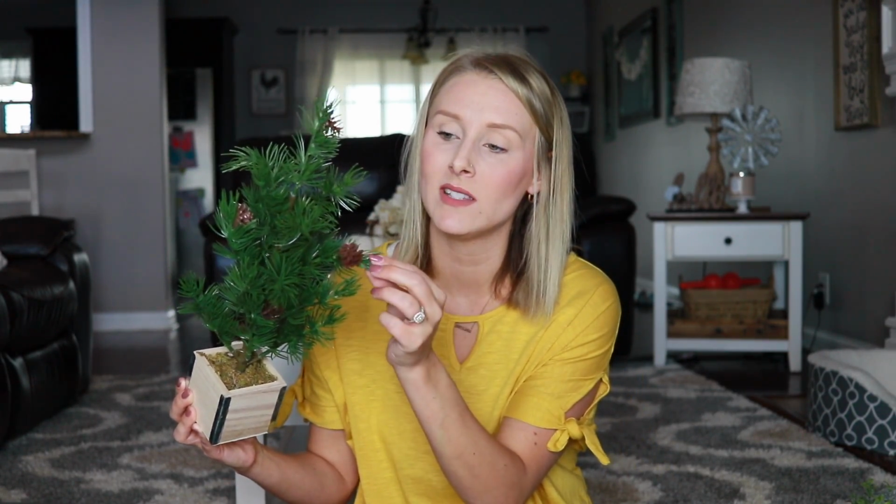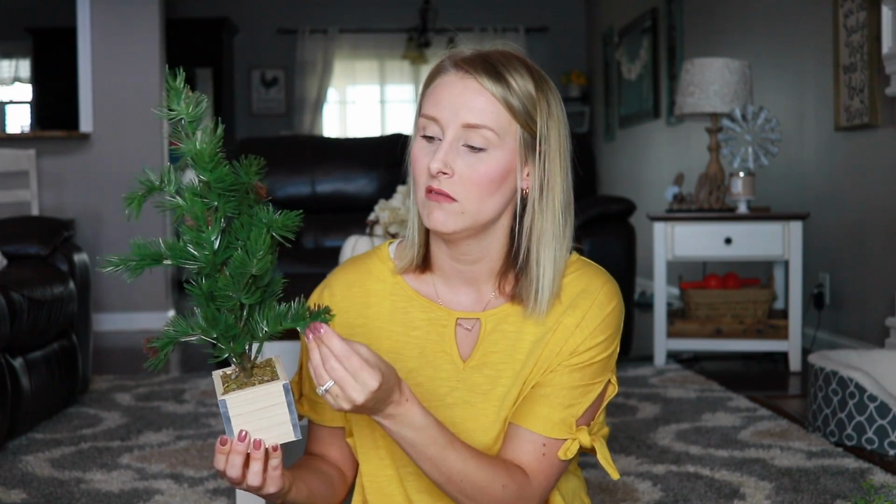Okay, so the next thing I got was at the Target bullseye section, or the dollar spot, and it was one of these little trees. It was $3. I have a few of these from last year, but I went ahead and picked up another one just in case, but it just has a couple pine cones. It's like a waxy feeling material, I guess, but anyways, I got this.